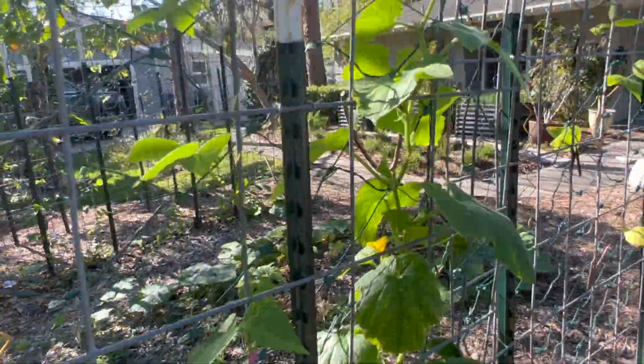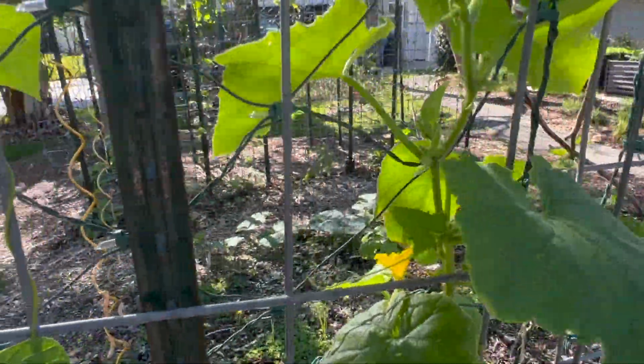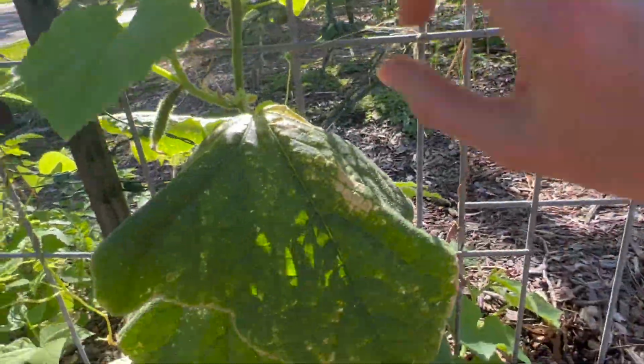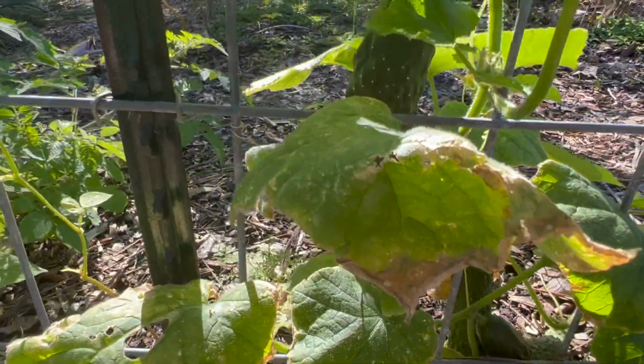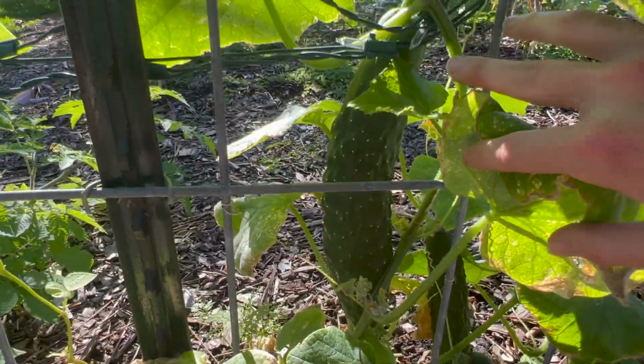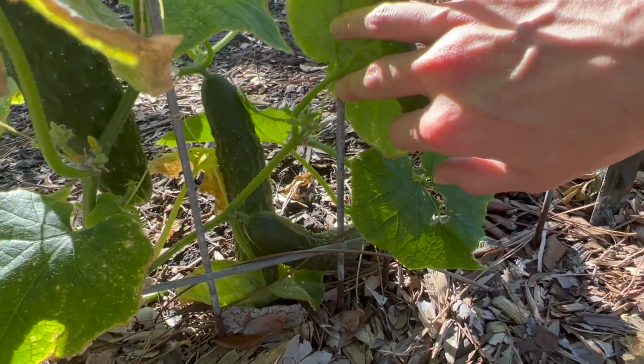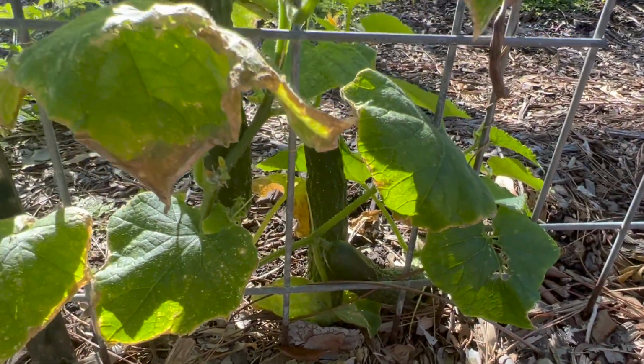Over here, I have a cucumber plant. I didn't know what this was. I forgot that I planted cucumbers. I don't even know when. And let me see, where do we go? Can you see this? Look at this. We got more down here. I have no idea what variety this is, but they look great.